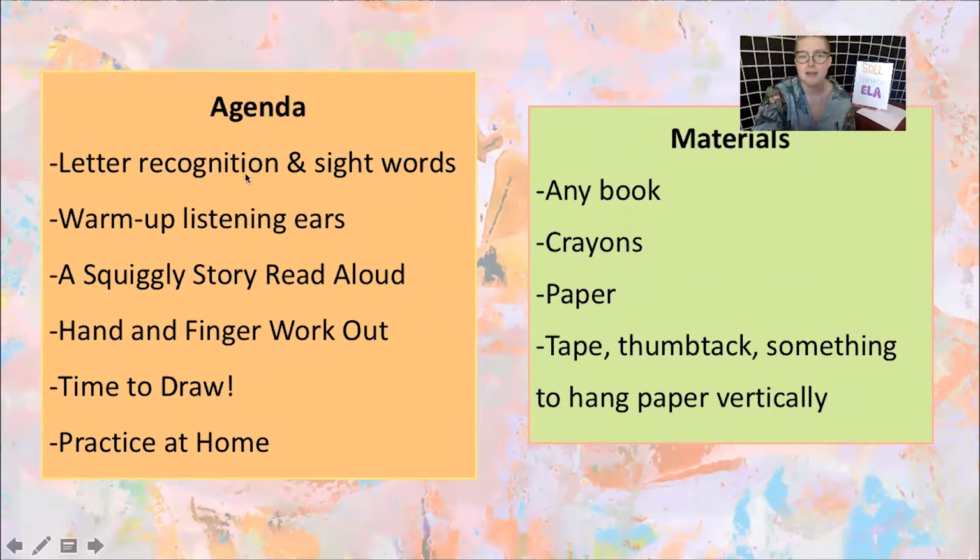First up, like always, we have our agenda. So what are we going to be doing today? What are we going to get into during this lesson? First, we're going to have some letter recognition. That means which letters are which letters? Can we tell which letters sound like which letters? What do they look like? We're going to warm up our listening ears for our read aloud of this really amazing book about learning to write. It's called The Squiggly Story, and I think you guys will love it. We'll do a little hand and finger workout to get us ready for our time to draw, and then we'll go through some activities you can do at home with maybe some brothers or sisters, auntie, uncle, mom, dad, grandma, grandpa, anybody that's around that you can talk to.